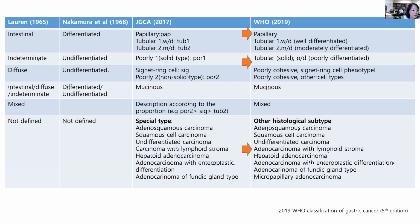This is the last page of my talk. Today I briefly introduced a recent update on the papillary subtype and the mixed subtype. In the recent WHO classification, mixed adenocarcinoma does exist, but actually we pathologists don't use this term much. I also introduced adenocarcinoma with lymphoid stroma in relation to ESD.